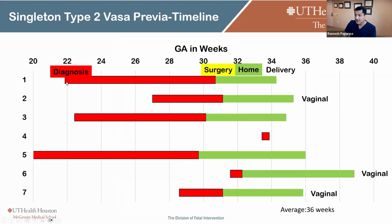Patients are, the red is the time from when they were diagnosed to when they had surgery. And many of them were diagnosed with vasa previa. We followed them, waited till 32 weeks, except for this one with spotting and a short cervix. So we ended up doing it at 29 weeks. And we were able to successfully do the laser on these patients. And the green is when they were able to go home and spend time at home and then deliver at the end. Except for 1 patient, we diagnosed them actually at 34 weeks.